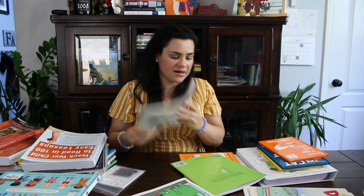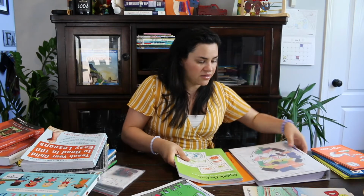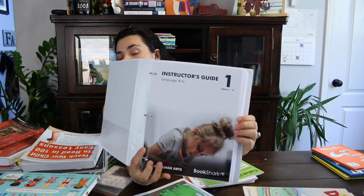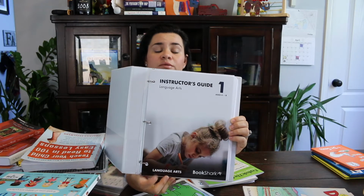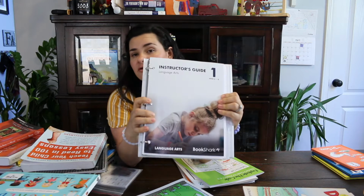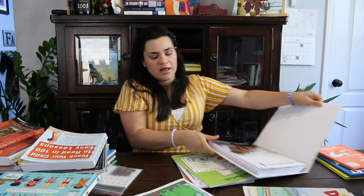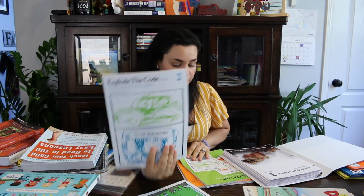And it's awesome because Explode the Code goes with what I'm going to be doing with her this year, which is Bookshark. We want our kids to love reading, and Bookshark is wonderful for that because it includes so many readers in their curriculum. And this curriculum is a full language arts curriculum with everything that they ask you for. Explode the Code is extra if you want to implement a little extra things to your curriculum.